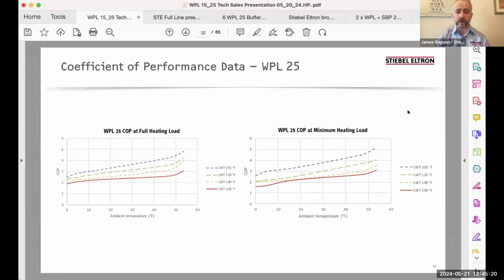But if you can do hydronics, you do it at lower flow temperatures. The in-floor heating's typically trying to run at like 90 to 100. So you can run the heat pump at a lower outflow temperature, which keeps the coefficients of performance even higher.